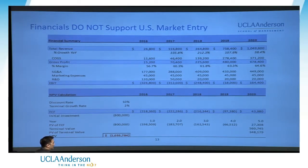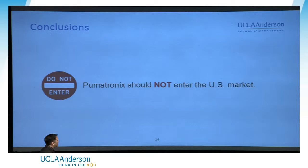And essentially, that supports our initial conclusion that for the reasons that we gave before, it's a small and unattractive market, it's a very crowded and competitive market, and Pumatronics has no sustainable competitive advantage if it were to enter the United States. Even in the lower scenario, that they would have a negative NPV just reinforces our conclusion that Pumatronics should not enter the United States. And with that being said, we thank you very much, and we are ready for your questions. Thank you.